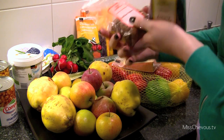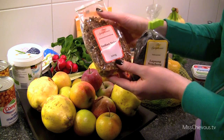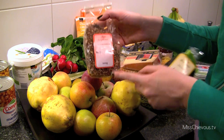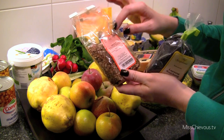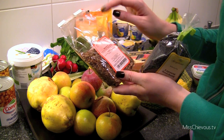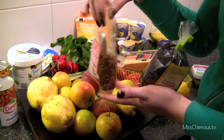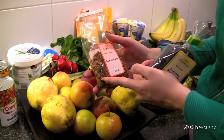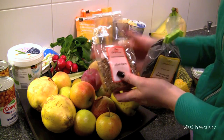And then I also got this, it's called Indian Spicy. This is just a tea mix that you add to make chai. So this has different spices in it. There's ginger, there's cinnamon, there's some pepper, there's other different spices. So you can add this to black tea, and then it makes a really nice chai.